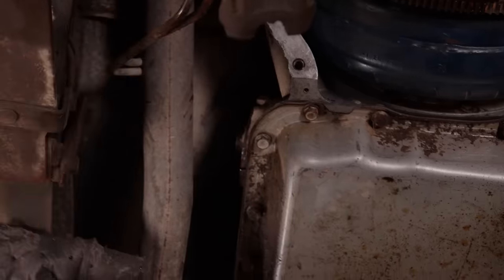All right, well, we're plugging away on our K10 square body here. I went ahead and got the frame stripped down a little bit more, took the fuel tank, fuel lines, and brake lines off. Did leave the steering box on here because we're gonna start mocking up our axles and steering.